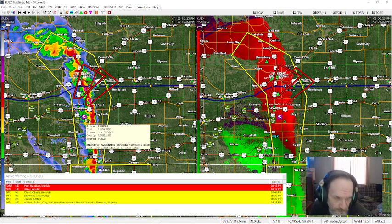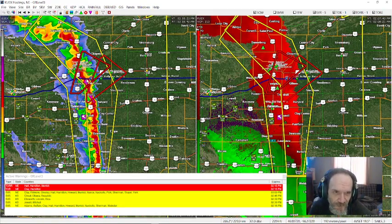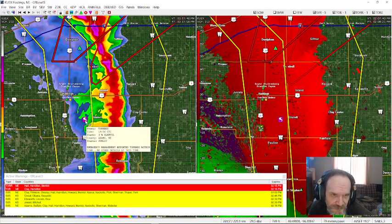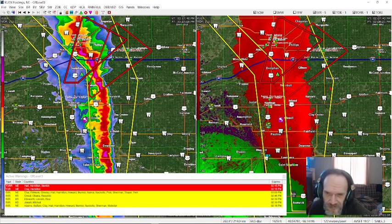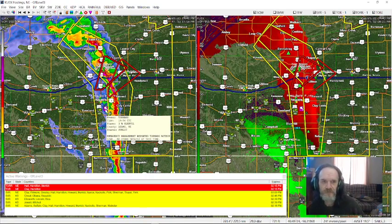Oh, here we go. Emergency management reported tornado within line. No other details. In line of what? Oh, within this line. Okay, I get it now. Within this line of cells. So this one's actually been reported by emergency management. So they're going to pop another warning somewhere in here? Or is it part of this?